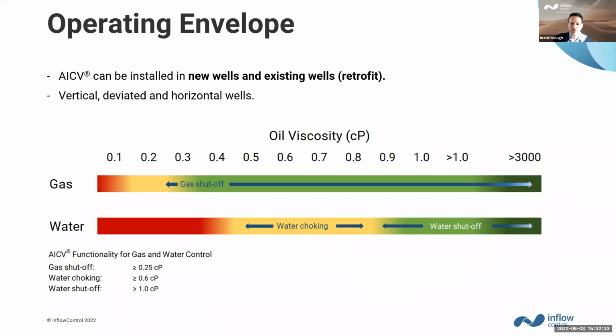So Mahmoud, if you're on, I can hand this over to you if I go through the slide. What this chart is showing you here, our valves can go down to 0.25 centipoise for gas shutoff.